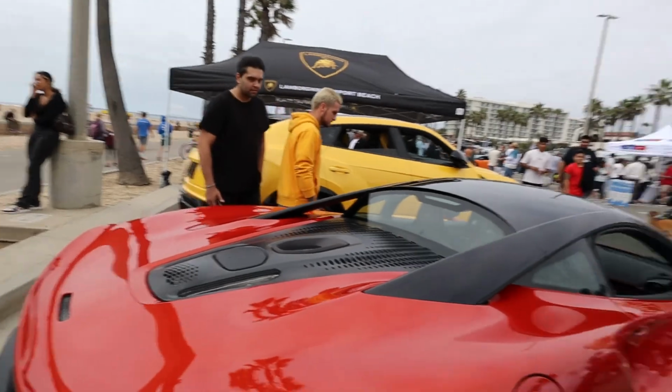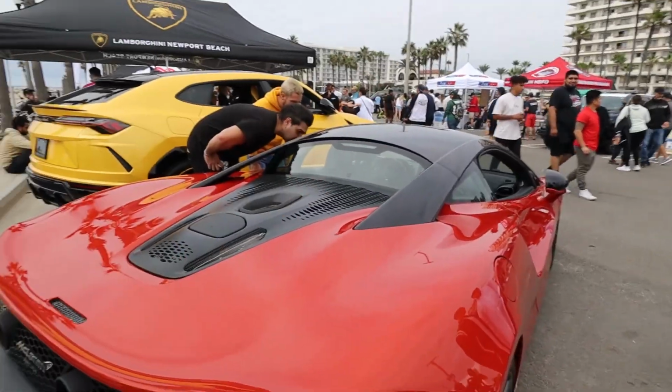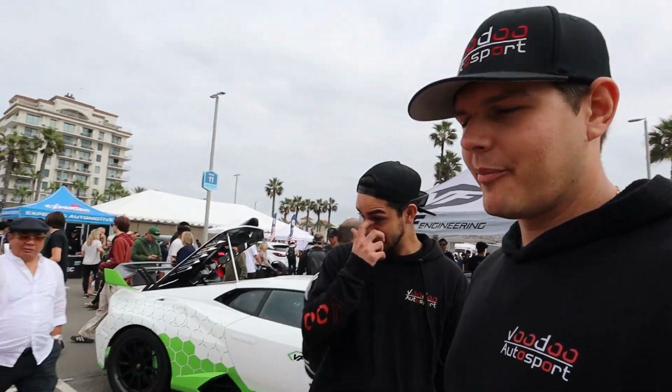And I can only imagine how hard it would be to take this apart, this rear clamshell. It's all one piece. We admire the cars, but we also think about how hard it would be to take one apart. Twin turbo V6. It's unfortunate that the V8s are dying. V8s just have my heart. V8's gotta come back. They gotta make the comeback.